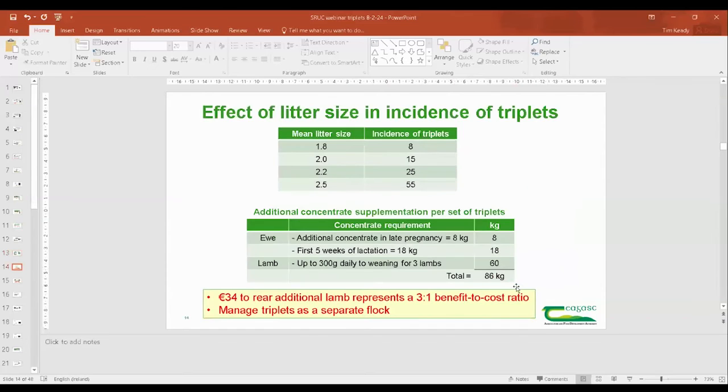So to go on now again and talk about triplets and how to manage them when you're rearing them, we'll just recap on the mean litter size of your flock and the proportion of ewes that you would expect to be carrying triplets. If you're scanning 2, you'd expect 15% of the ewes to have triplets. And if you're scanning 2.2, you'd expect 25%.